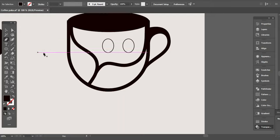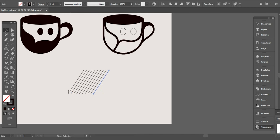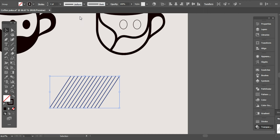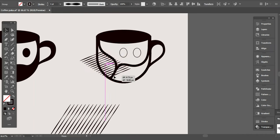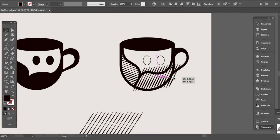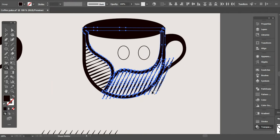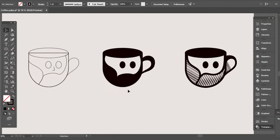This is an outline version of the second concept, and for the beard, I'm creating some lines with a pen tool to give it a more beard-looking shape. Here is how I started with this logo and came up with two different looking styles from one sketch. I like this second concept more than the first one.